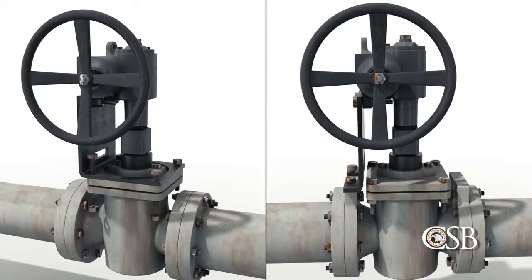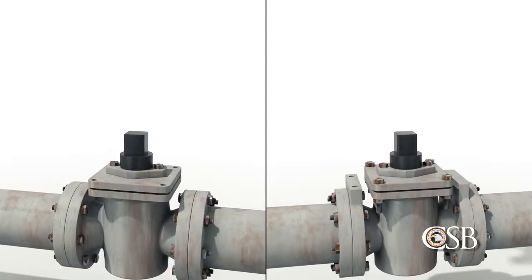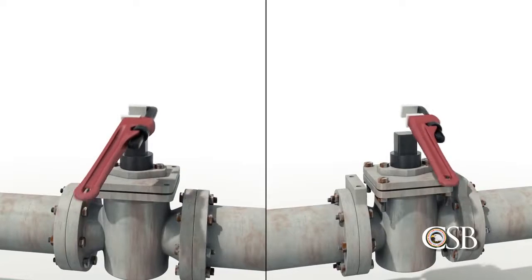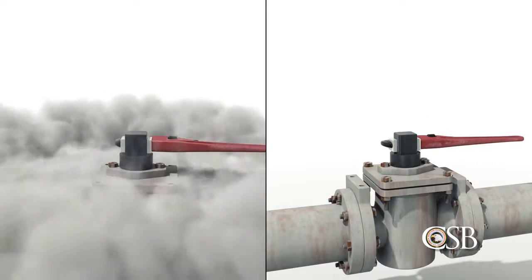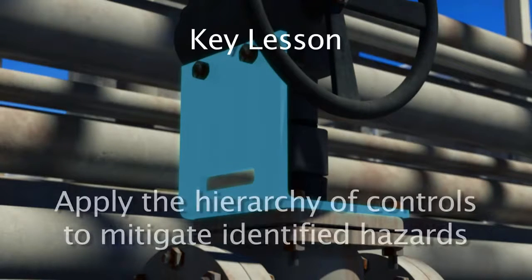The American Petroleum Institute, an industry trade association, says in its safety guidance for improving human performance to make it easy for people to do things right and hard for them to do things wrong. Updating all of the older valves to the safer valve design, as was done to approximately 97% of the valves in the alkylation unit, could have ultimately prevented this incident. A third key lesson from the CSB's safety bulletin is to apply the hierarchy of controls to mitigate identified hazards.